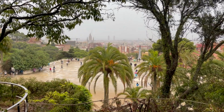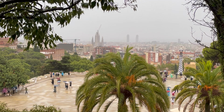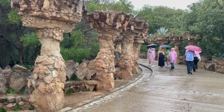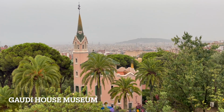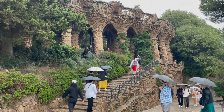Originally, the idea was to build homes for the rich on this large plot of land. Over time, it was decided the park would be private for Mr. Guell's use, although he allowed certain public events to take place there. Gaudí's house is also located in the park. It was opened to the public as the Gothic House Museum in 1963.